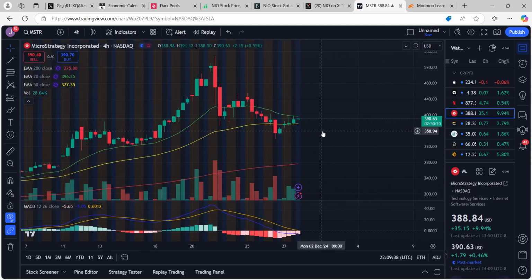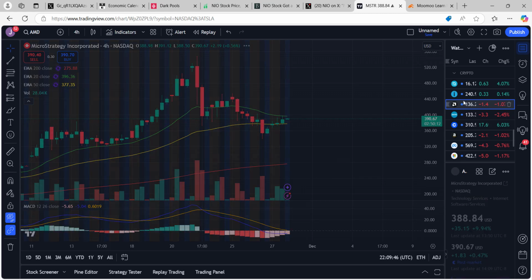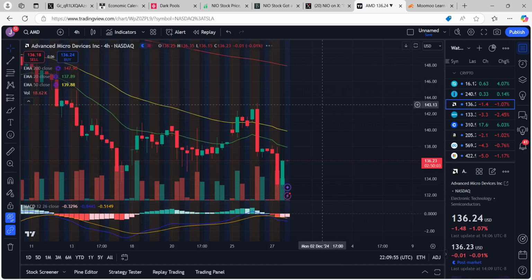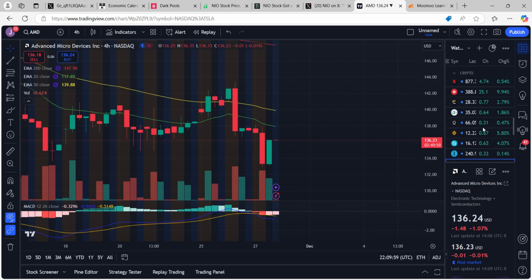MSTR is trying to rebound, but let's see if we can try to break past 396. If that breaks, we will attempt to get back up into like the 420 area. So let's see if we break resistance or not. For the IWM Russell 2000, we're very flat right now. This might get closer to about 239 before it tries to bounce. So keep that in mind. For AMD, we're on a bit of a downtrend. We might attempt to retest 137 before it tries to reject, so keep that in mind.